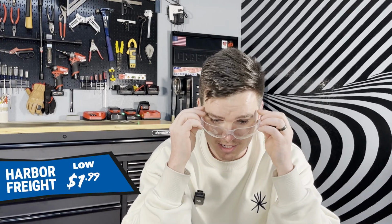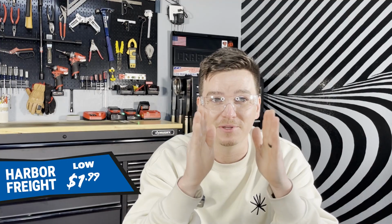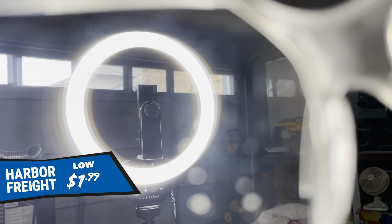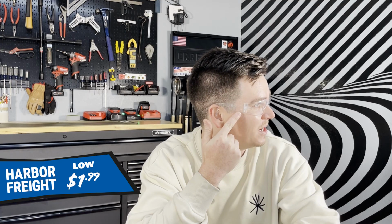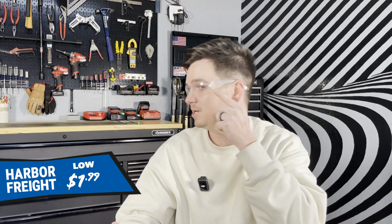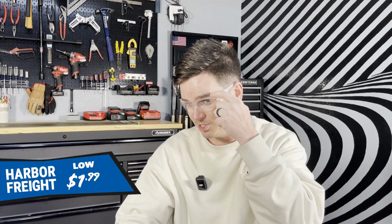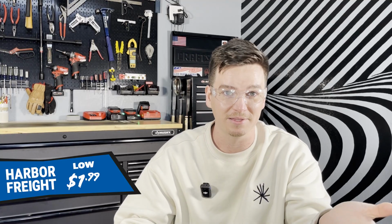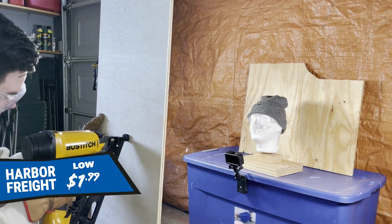To start out, the $2 Harbor Freight safety glasses. Honestly, looking through these right now, there's a little bit of a rainbowing effect on the side of the lights in front of me, so that's a little odd. But what I do like is this wraps around the side of my face really well. Covering here, getting on the sides, not allowing much room above the eyebrow. These things will keep you safe from debris, most likely. We'll find out in a little bit.